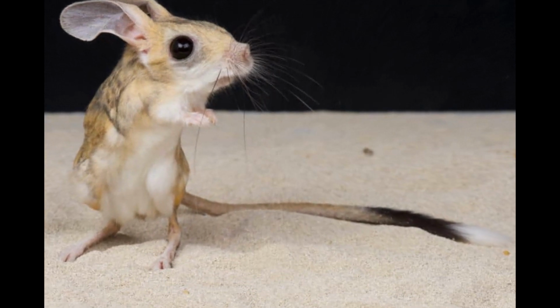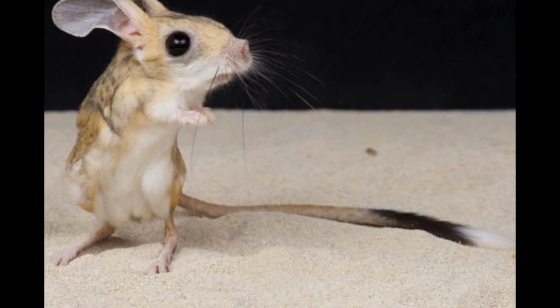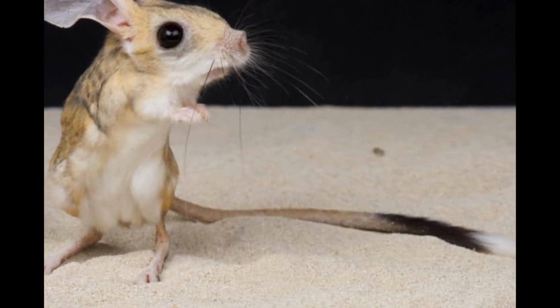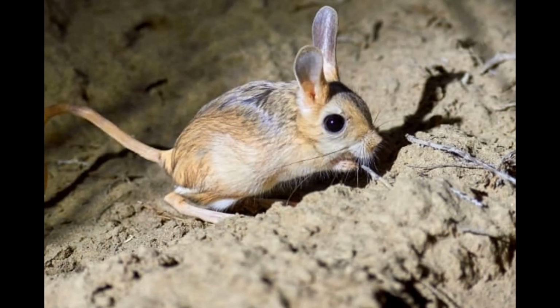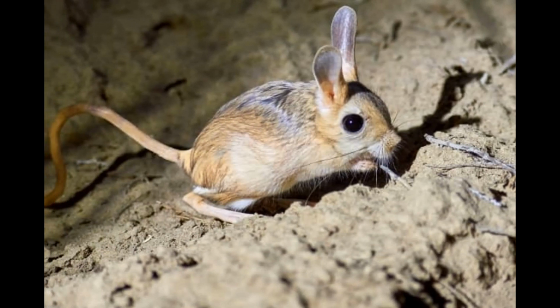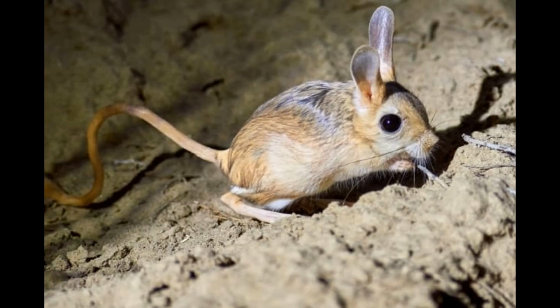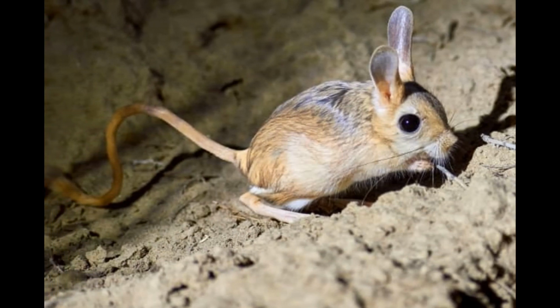Jerboas are skilled burrowers and create complex systems of tunnels and burrows in the sand or soil. These burrows serve as shelter from predators, extreme temperatures, and provide protection during the day. They often have multiple entrances and can be quite extensive, with different chambers for sleeping, nesting, and storing food.